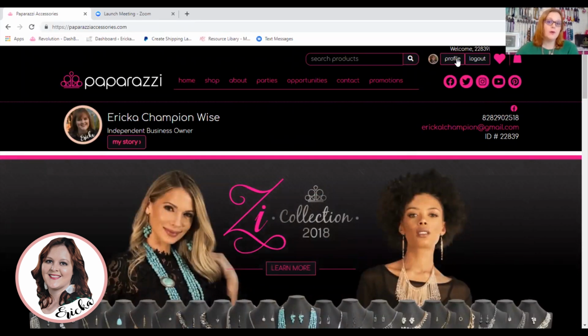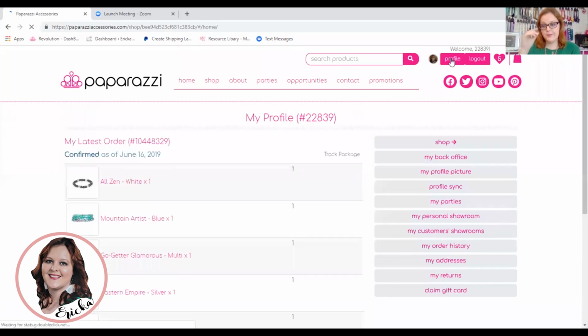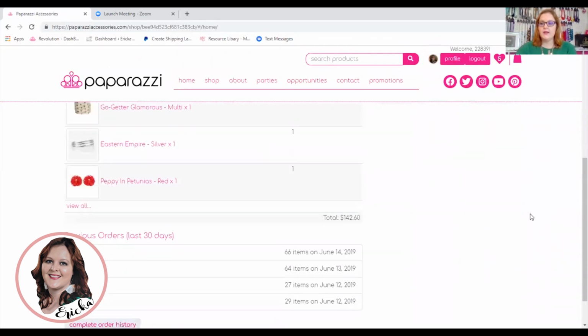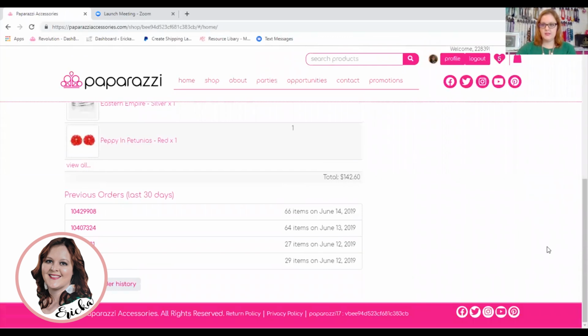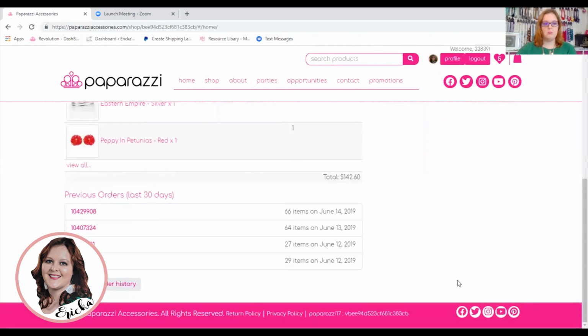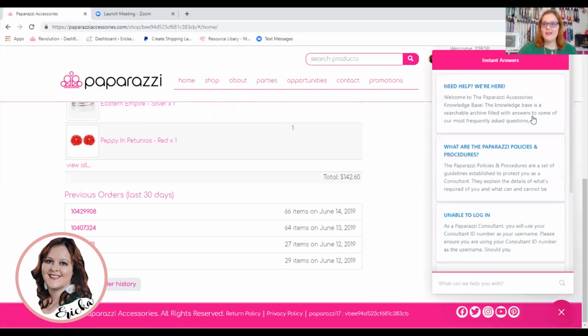So I go to paparazziaccessories.com and profile. And then it brings up this profile. It may take just a minute to pop up here. Nope, it's not going to pop up today. Oh, there it is. It just popped up. So it may take just a second. But you see down at the bottom right-hand corner of our screen, we have this little question mark. This is what we're talking about today. There it is. There is the help desk.